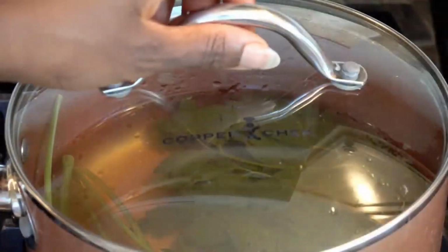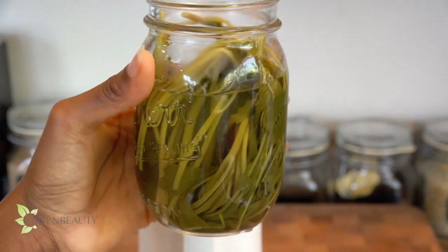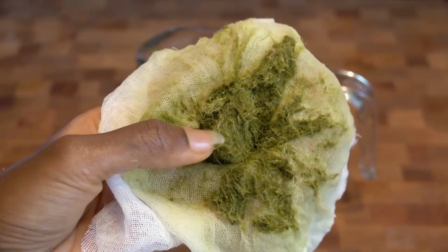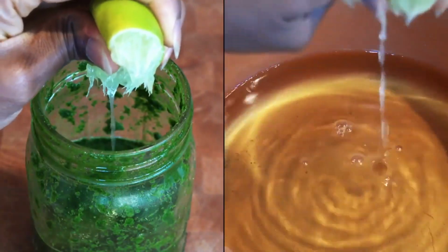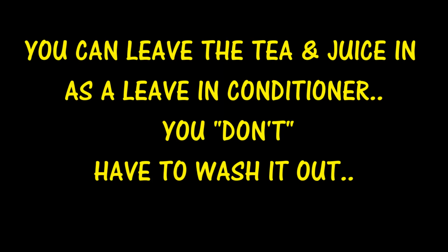I'm gonna soak fresh parsley in hot water. Wait for it to cool. Put the parsley leaves with the stems and tea into a more powerful blender. Strain out the fibers and use it as parsley juice. Adding just a few drops of lime or lemon juice to your water-based herbal treatments will help it absorb into your scalp better and deeper.